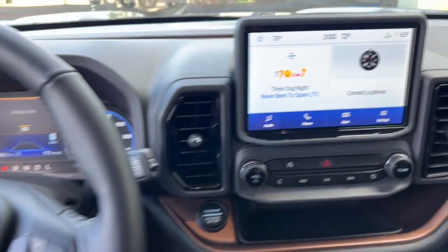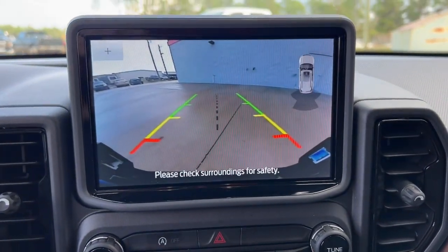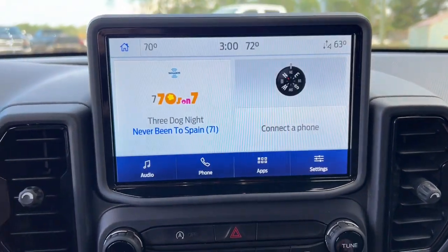Modern comfort blends with rugged capability in this Bronco Sport. See for yourself when you take it out for a test drive.